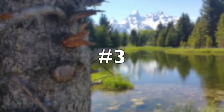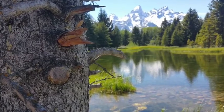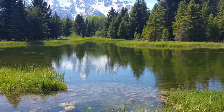Coming in at number 3, we absolutely love this national park, Grand Tetons National Park. It's so beautiful. There's Mirror Lake, one iconic photo that you guys might have seen, where snow-capped mountains are reflecting in this lake. The lake is so dammed up that there's no current. It's like a mirror. It's reflective. It's so cool.